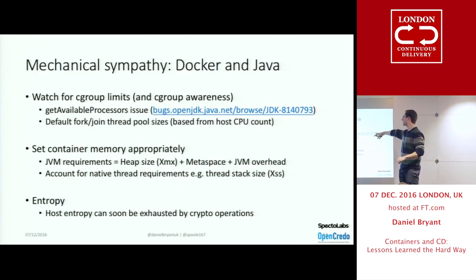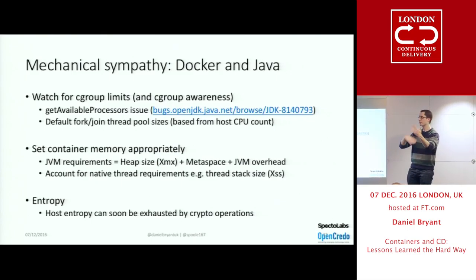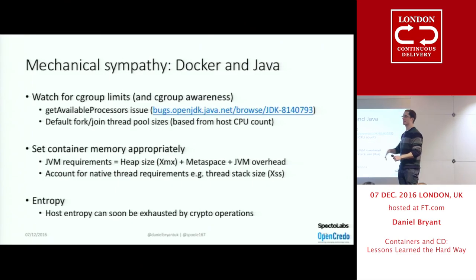It's a bug. It's been fixed in JDK 9, which isn't out yet. They're going to backport it to 8 as well, but it's still an open issue. So default JVM settings go totally screwy. And if you're testing on a non-live-like environment, you won't notice these things. We only noticed a bunch of these things when we pushed to production. We use cgroups to limit memory and CPU, and suddenly a whole bunch of issues popped up with the JVM.